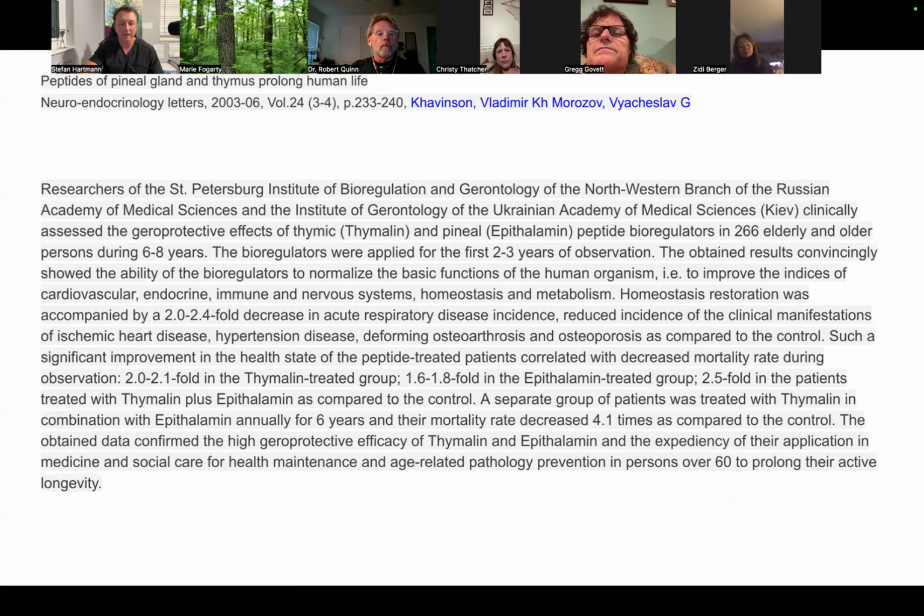So these are the few studies done on this in St. Petersburg. What did they show here? That the thymic peptides, epitalamin and thymolin, peptide bioregulators, were used in 266 elderly and older persons for 6 to 8 years. The bioregulators were applied for the first 2 years of observation. The obtained results convincingly showed the ability of the bioregulators to normalize the basic functions of the human organism, such as the cardiovascular, the endocrine, the immune, the nervous, the homeostasis, and the metabolism.